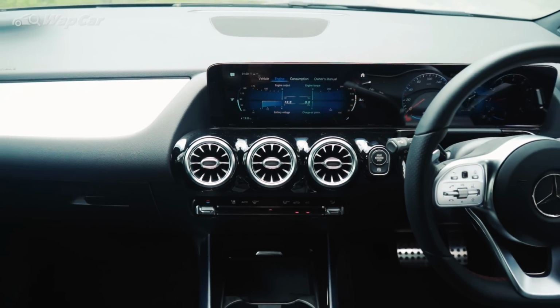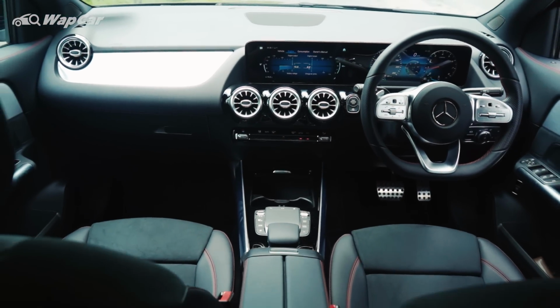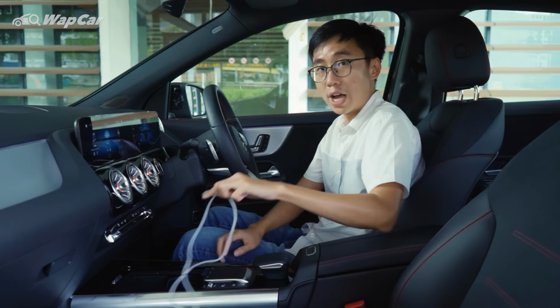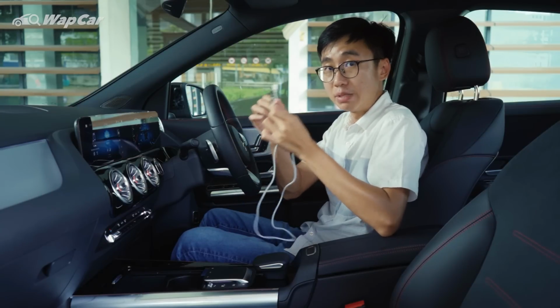If you ask me whether the cabin of the GLA is practical or not, I have to say it's sufficient, more than enough. First up, you get a center storage space here for your phone, no problems, two little cup holders. Oh, I have to mention that all the USB connectors in the GLA are Type-C connectors.